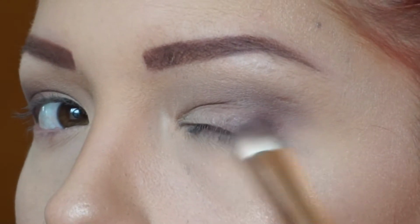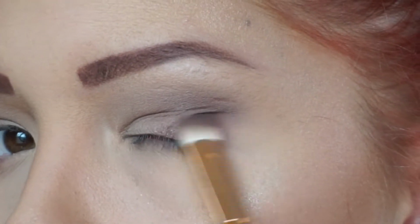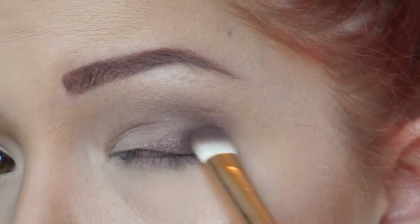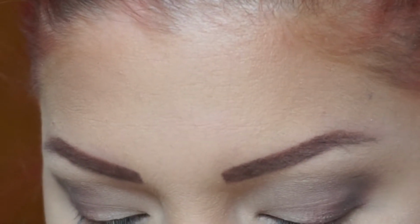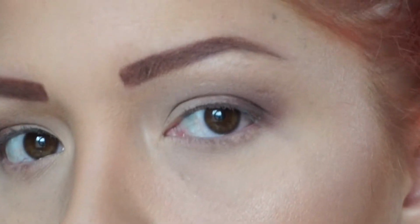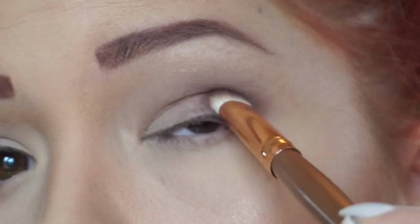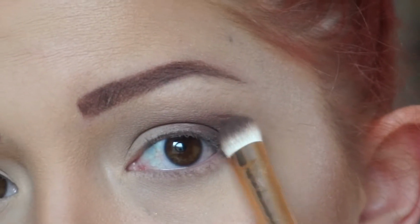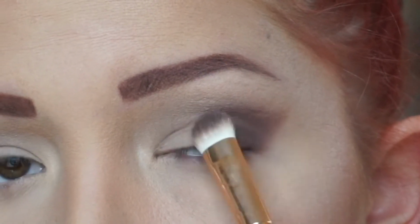And I have been trying to stick to one palette for each look that I'm doing, just because I know it can get costly trying to buy all these different colors to create a look. So that's why I have been trying to use the Naked palette in the first video that I did, and I'm using the Modern Renaissance for this one. Once we get to the really glam look, I might have to jump around on some colors, but I'm still going to try to use as much from one palette as I possibly can.